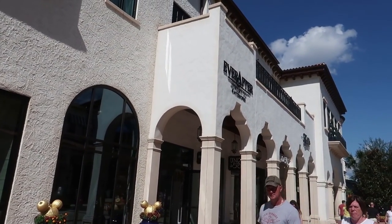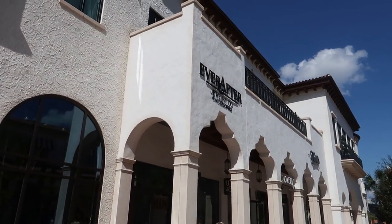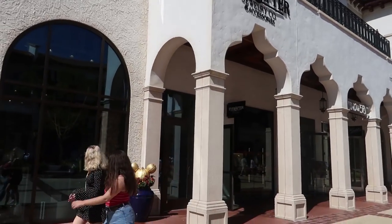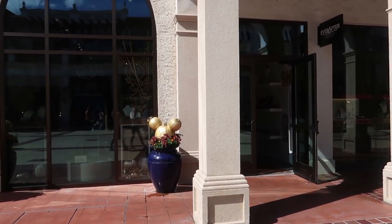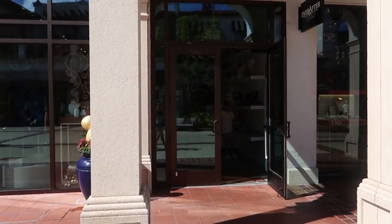So this is one of my favorite stores in this area. Ever After Jewelry & Co. So this is a Disney store. They have Disney bags and jewelry. They have lots of fun different accessories in here.